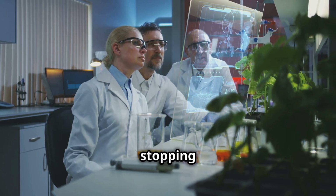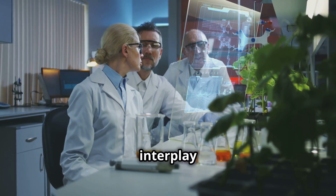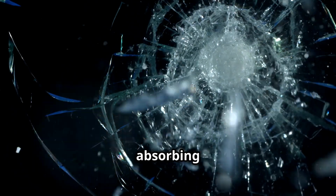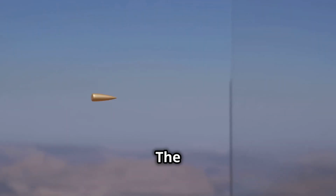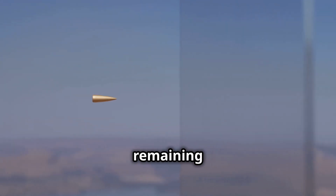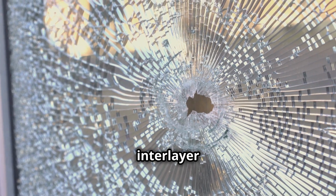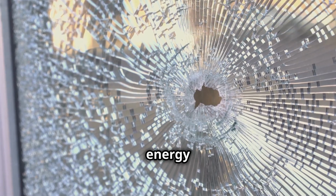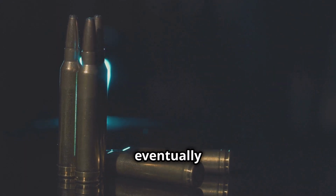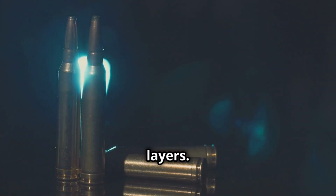The science of stopping a bullet lies in the ingenious interplay of physics and material science. The first layer, toughened glass, disrupts the bullet's momentum, absorbing some kinetic energy. The polycarbonate layer flexes and deforms under stress, absorbing the remaining energy. The inner layer acts as a shock absorber and energy distributor, preventing penetration. As the bullet's energy dissipates, it eventually comes to a stop within the layers.